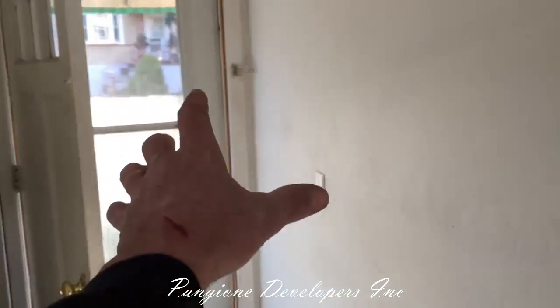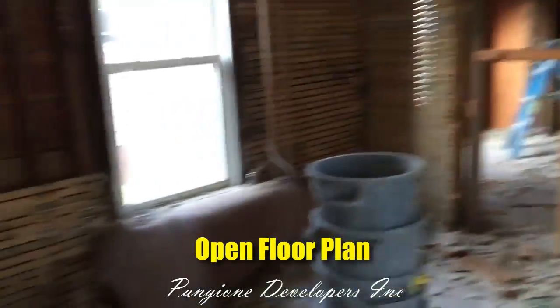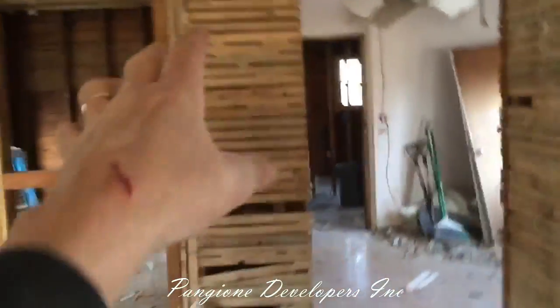So right now we're back on the 1st floor. I'm going to give you an idea how this floor plan is going to open up. So here's the front door right here. Everything you're looking at over here, all of this is going to get opened up. We're going to create a large living area straight through from one end to the other. It's going to be an open foyer. Over here, it's going to open up living room, dining room, kitchen, and then it's going to be a half bath over there with a door leading out.